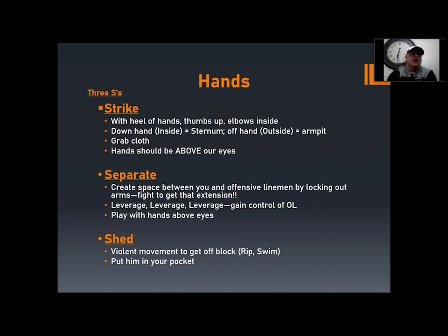Number two is separate. We want to create space between you and the offensive lineman by locking out arms. All right. We want to fight to get extension. All right. After that initial punch, we are not done. All right. We are going to roll our hips and try to get extension with our arms to gain control of that offensive lineman. Leverage, leverage, leverage.